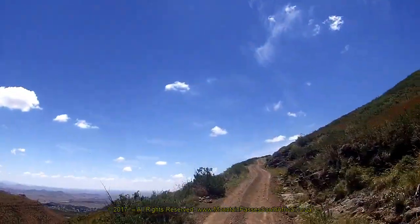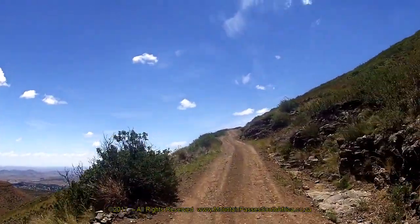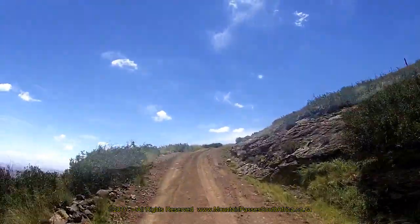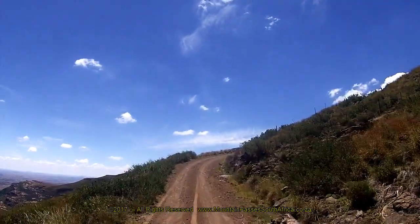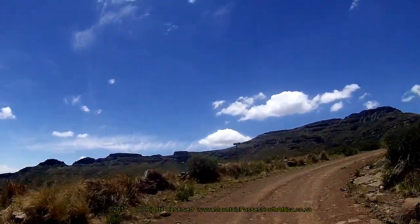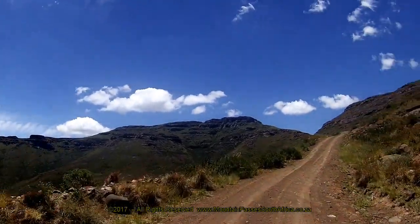Once the road had been completed, they ended up with one of the highest mountain passes in South Africa. Considering their lack of engineering skills, these men built a remarkably good mountain pass, which today can even be driven in the smallest of motorcars.